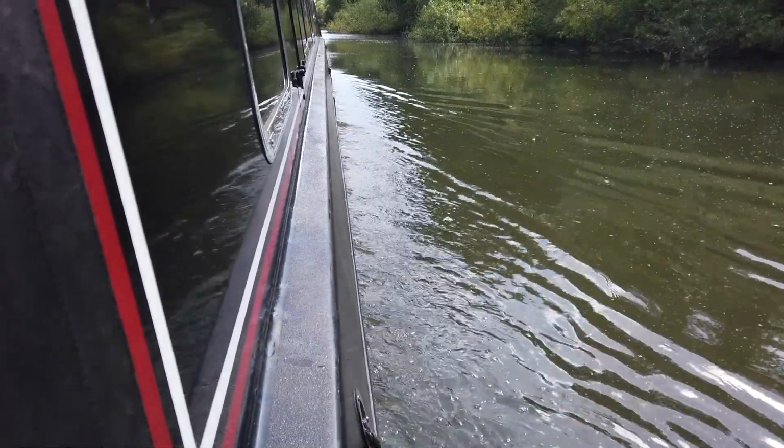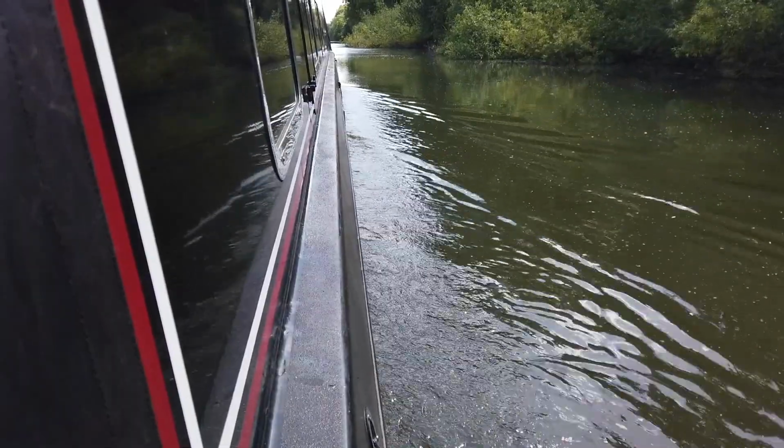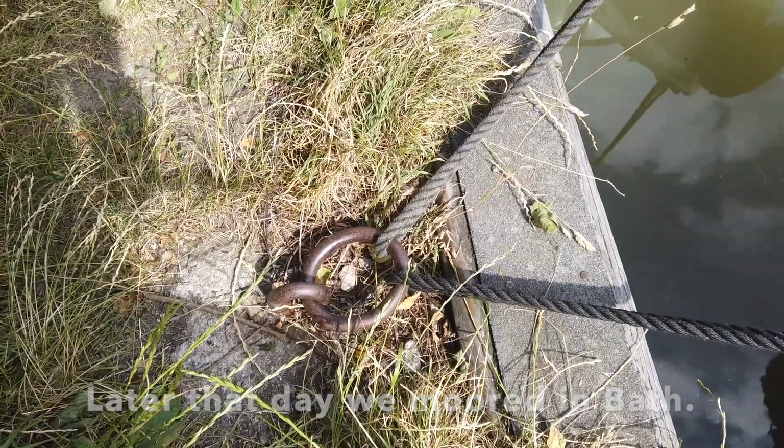You'd be pleased to know that they got in the lock okay. They were newbies and a bit inexperienced, but there was plenty of people around to give them some guidance and help. So all was well in the end.